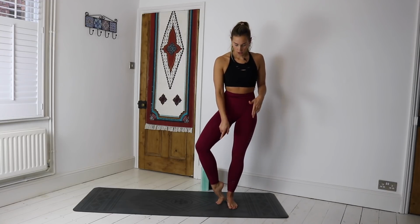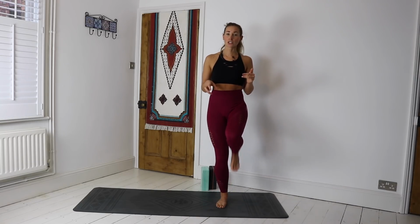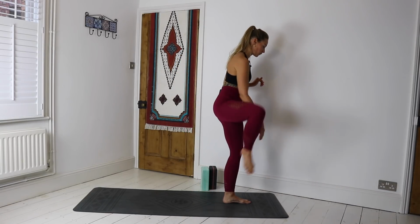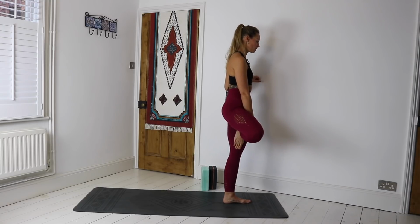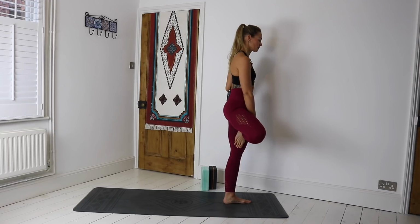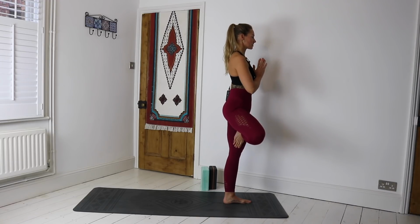Never do we put the foot on the knee. It's too much pressure on a joint that only really hinges forward and backwards. It doesn't have a side to side movement, so it's dangerous to add that force to it. So find your Vrikshasana, tree pose. Really push the right foot into the thigh. Bring the hands to heart center.